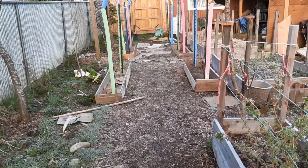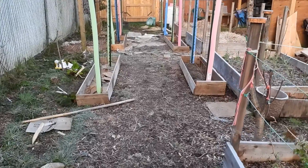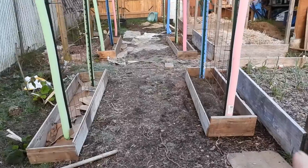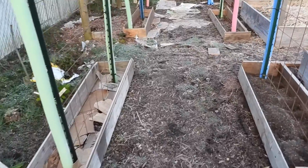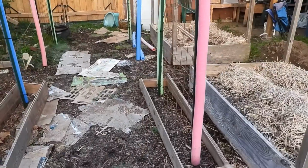Okay, and you can look down there, you can see the beds. As we walk up, you can see a bed on the left there, and one on the right. The one on the right has dirt in it, this one doesn't. It's prepared for the dirt. Another one there. Another one there.